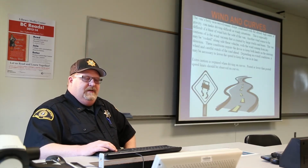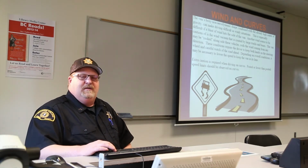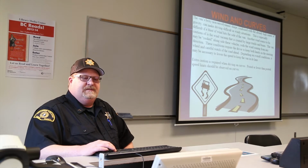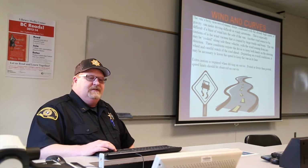Wind and curves. The van is very large and boxy, almost like a sailboat. So if you have high, strong winds, it's going to be like a sailboat. It's going to try to push you into the other lane. Just be aware of this.